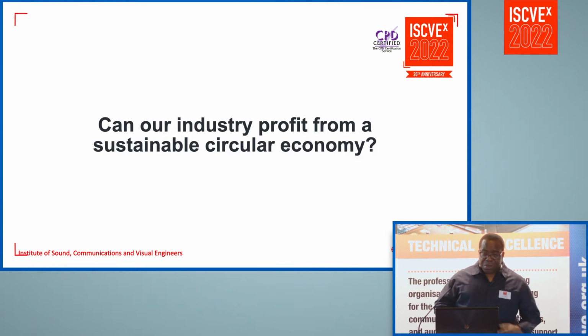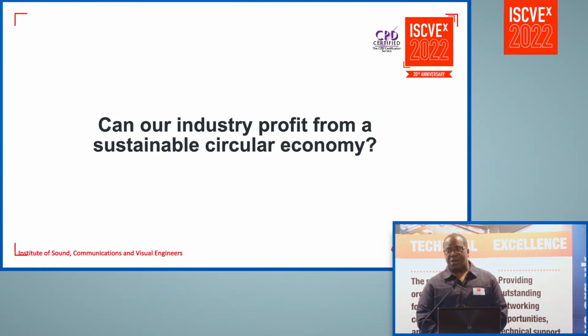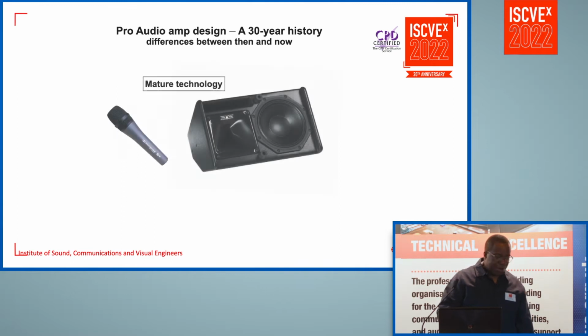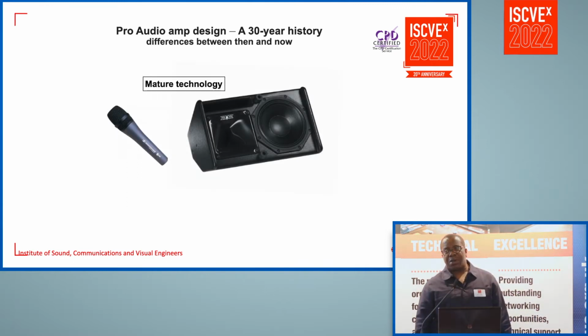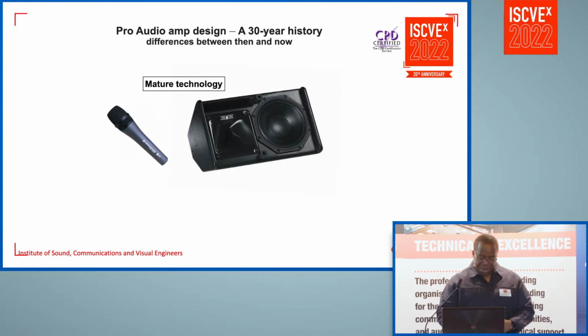So, for me, over the last 30 years, I've seen the technology, or where we're going, have the most advances in electronics, and particularly in amplifiers. So, we're going to have a look at the differences between what was going on 30 years ago and what's going on now. And the context will become clear soon.